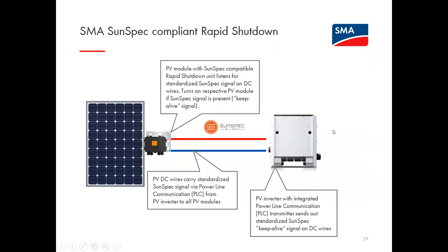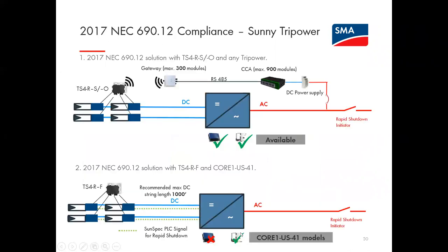As soon as the system AC power is removed from the device that is capable of sending, in essence, it will take away that keep alive signal, and all of the TS4-R-F units will cause their modules to go into shutdown. So without an extra communications channel, using the built-in transmitter and the receivers at the modules, you can achieve all of the requirements for the 2017 NEC 690.12. So again, that's only for the Dash 41 models, but you have no extra communications channel that is needed here to achieve compliance. So all of that signaling is done along the existing DC conductors.